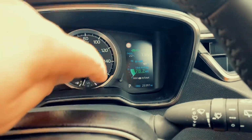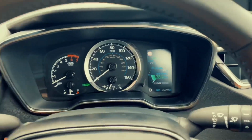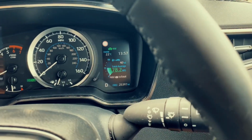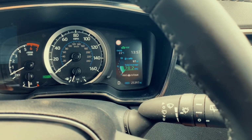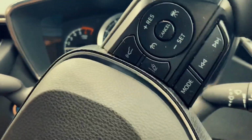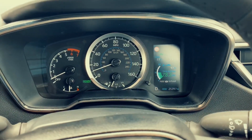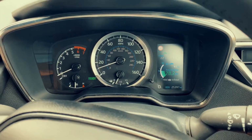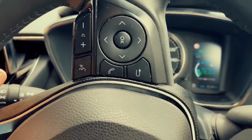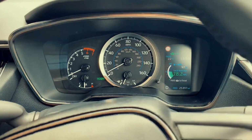So first, this bar, I'll show you. Okay, hold on, hold it steady. So this bar next to 78.2 means how much fuel I'm burning at the moment. So it's above 150 mpg, my fuel intake. So it means I'm completely on battery.